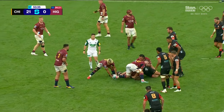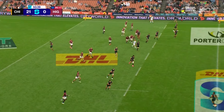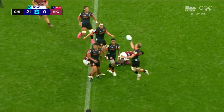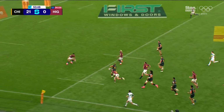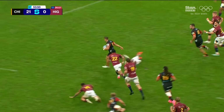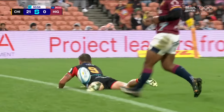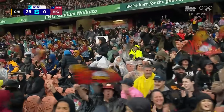Ball's there, Hughes. Fabian Holland, his seventh start for the Highlanders this afternoon. Haleafua again, another kick, and this one drifting toward the halfway line. McKenzie has a chance to run. Down the blind side, McKenzie. Look at a link up with Ratima. The step from Cortez, that's beautiful. When he's on, big time, and that is a cracker from the Chiefs.